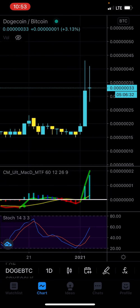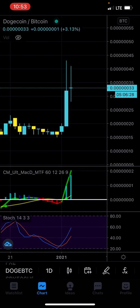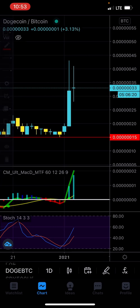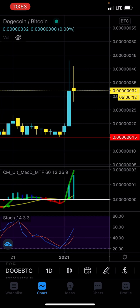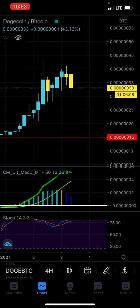Even right now on the stochastic, you guys can see that it created a top up here. And right now it is looking like it created that bottom on this level. Let me see if I can show you guys on this level right here. So it created a bottom here, as you can see on stochastic, and it's still going up. Even the candle right now just turned bearish, but it's consolidating between bearish and bullish right now. But as of right now, I am 100% bullish on Doggy.